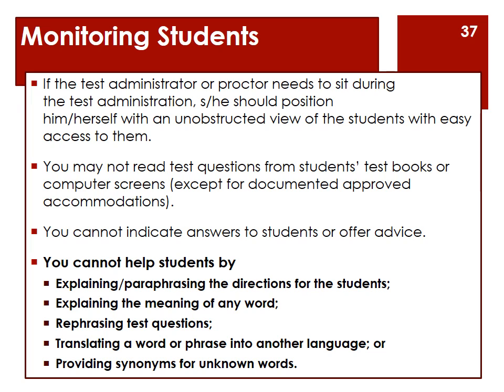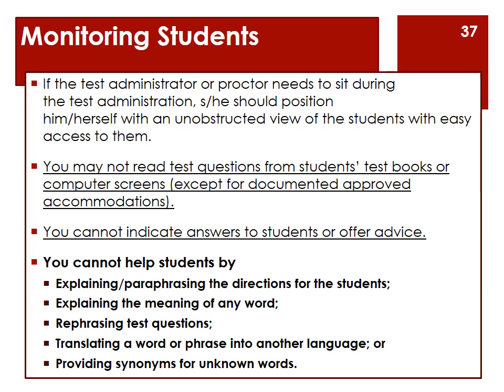If the test administrator or proctor needs to sit down during the administration, they may do so, so long as they maintain an unobstructed view of the students and have easy access to them. Please remember, you are not permitted to assist students with their responses, nor are you allowed to read the test questions, unless, of course, this is a read aloud. Test administrators are especially reminded that you must read the directions and say statements verbatim, and you are not allowed to skip directions or paraphrase anything you are directed to read to the students.